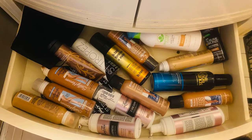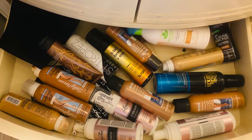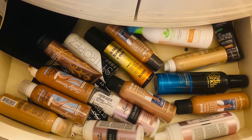So if you take a look at my bathroom drawer, this is my tanning drawer. These are some of the products I have tried. I haven't tried them all, but I've been through a lot. If you've tried some that you like and that have worked, put it in the comments and I will do a video and I will try it out. But I'm gonna share with you today what has worked for me.